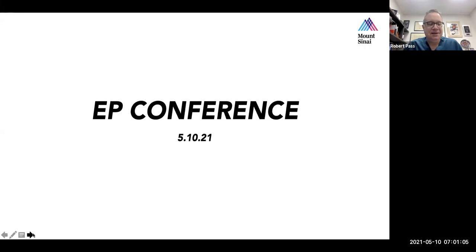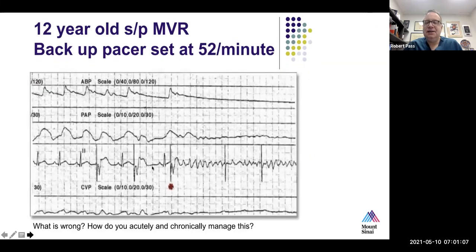Okay. All right. So let's get going. This is a 12-year-old following mitral valve repair. And the backup pacemaker, we often set a patient with a backup pacemaker, VVI, set at 52 beats per minute. A couple of these slides are from some old EP conferences from many years ago. So what is wrong and how would you acutely and chronically manage this?